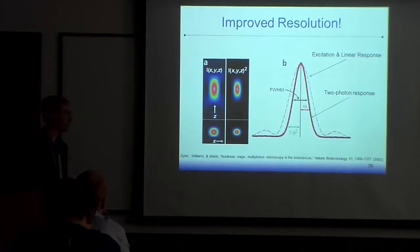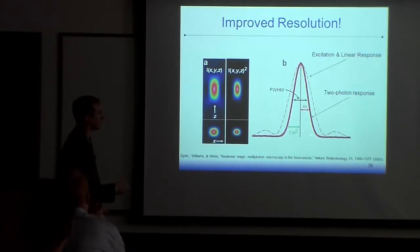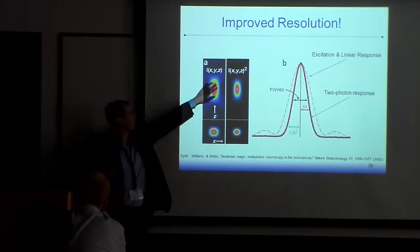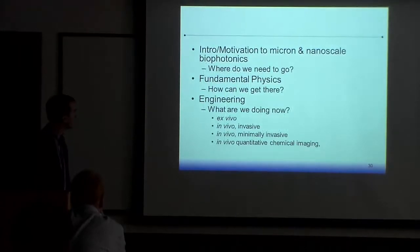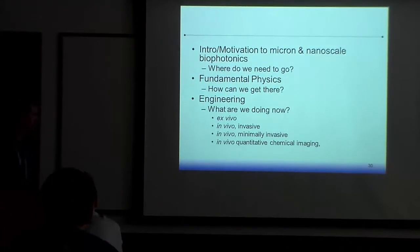And to show that we actually get improved resolution, here's the same plot I had before. This is your excitation response, and the two photon excitation response would have some shape like this. Your linear response would have this Airy disk, and we can do simulations and show that, yes, you actually get improved axial confinement, and you can get improved lateral confinement when you use those nonlinear microscopy techniques. Okay. So that's the fundamental background.